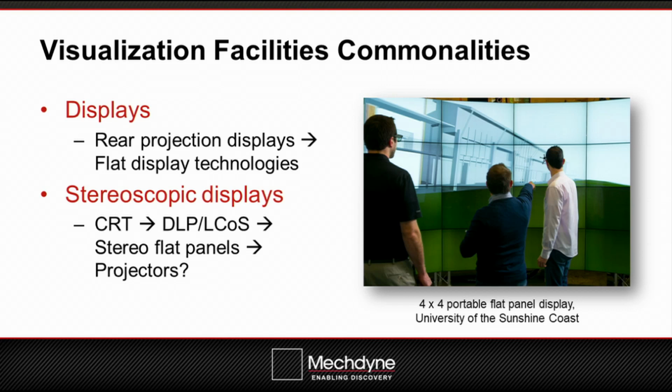And so, one of the trends that we've seen is, of course, when we first started in this, and I've been doing this for 18 years now, it was all rear projection displays. It was CRT projectors, and then DLP projectors, and moving on from there. And we've seen a trend toward flat panel technologies for all the obvious reasons. It takes much less space, and you get some of those obvious benefits from that.